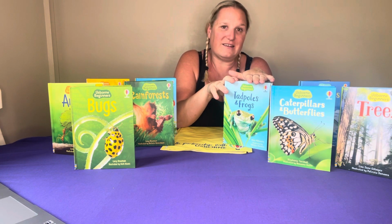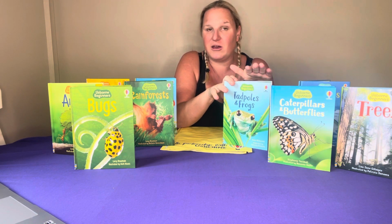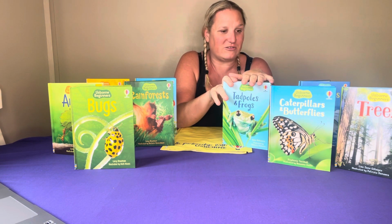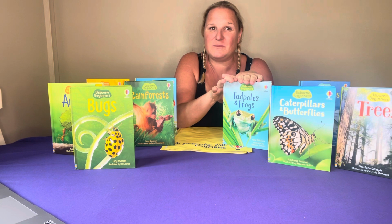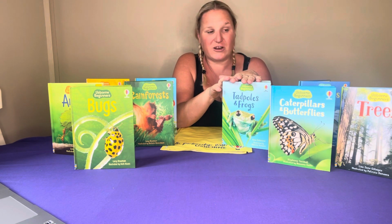And the best thing is, these books are just £5.99. So they are incredible. They're perfect to have at home, perfect to aid learning, and perfect for children to read some text themselves, which is a little bit different from your normal reading books. Just an incredible range, really.